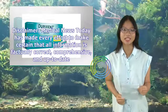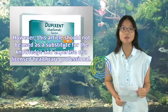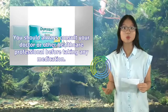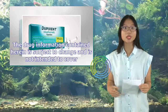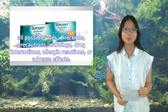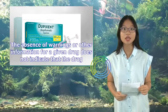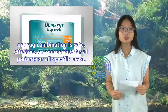Disclaimer: Medical News Today has made every effort to make certain that all information is factually correct, comprehensive, and up to date. However, this article should not be used as a substitute for the knowledge and expertise of a licensed healthcare professional. You should always consult your doctor or other healthcare professional before taking any medication. The drug information contained herein is subject to change and is not intended to cover all possible uses, directions, precautions, warnings, drug interactions, allergic reactions, or adverse effects. The absence of warnings or other information for a given drug does not indicate that the drug or drug combination is safe, effective, or appropriate for all patients or all specific uses.